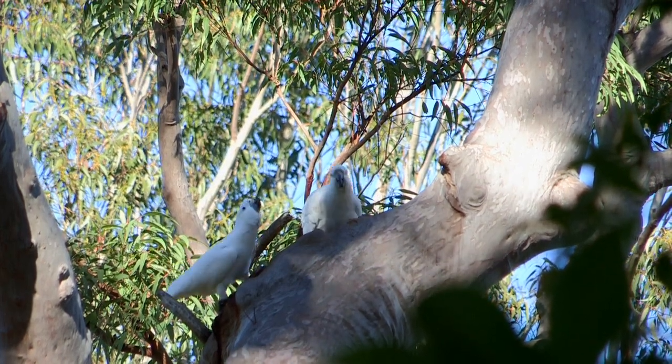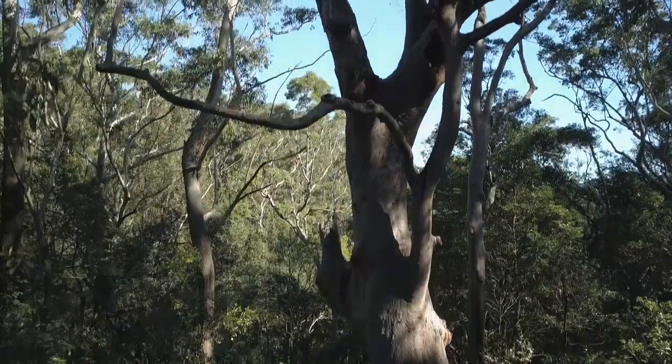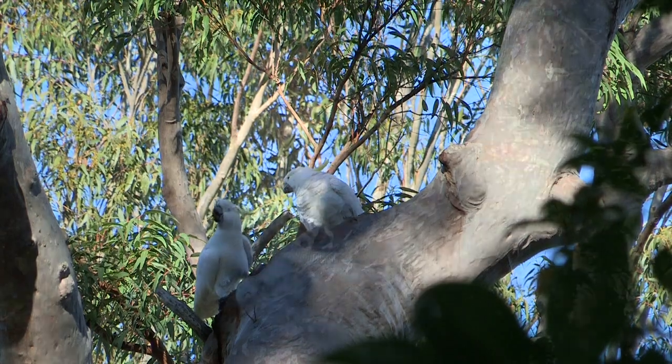The loss of those old trees and those hollows is one of the major things that are impacting the powerful owl. In the urban area, we can often lose some of the largest trees in the landscape, and they're really important because it's the large trees that allow for the large hollows, which can be used by powerful owls, which need really large hollows to breed.